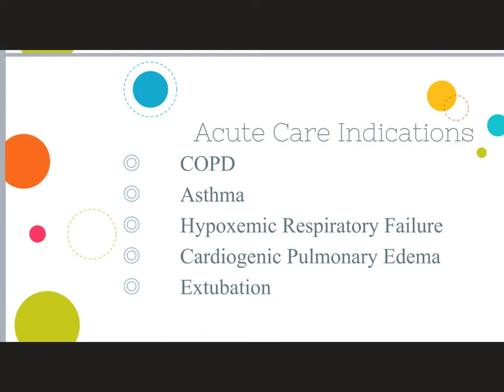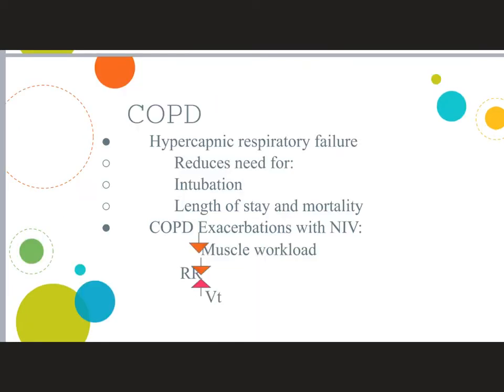Here are some acute care indications. Know these, and we're going to go over them individually. In our COPD patients, so this is hypercapnic respiratory failure, which the definition is an inadequate alveolar ventilation with elevated arterial PaCO2 and decreased pH. So let's write that out. So the definition of that is inadequate alveolar ventilation, elevated PaCO2 and a decreased pH.